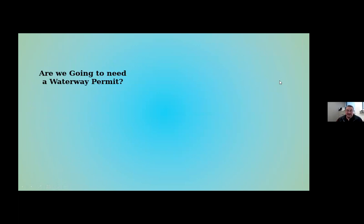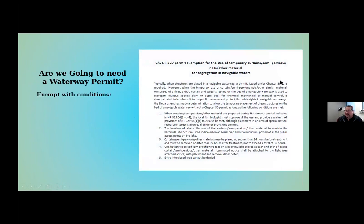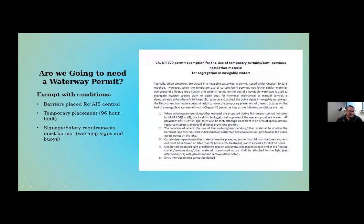First question was, are we going to need a permit? And we contacted the DNR waterways folks and they said, no, as long as we followed certain conditions, no permit would be required. They have to be used for AIS control. The placement can be temporary, up to 96 hours. There were certain signage and safety requirements, and you could not deny entry to the public.